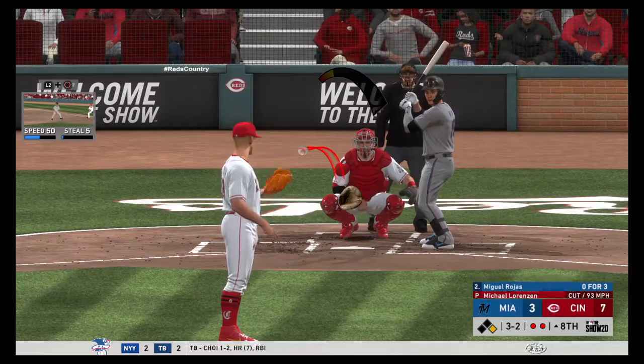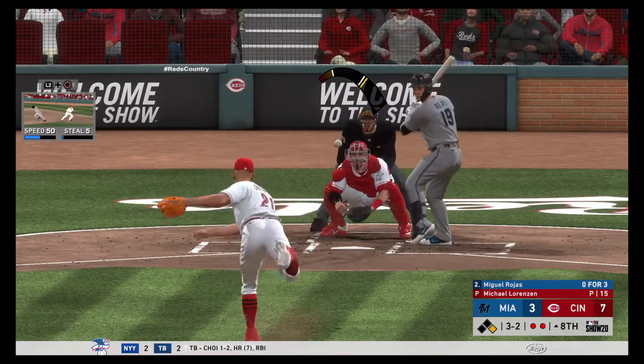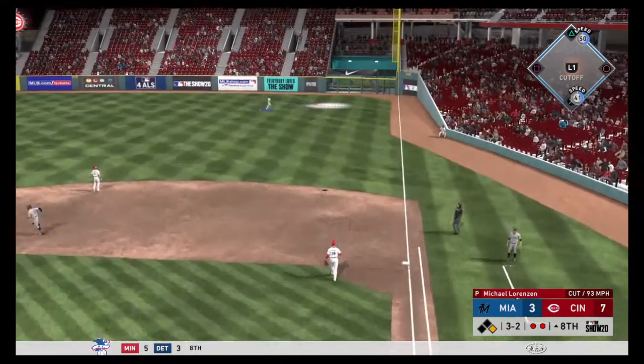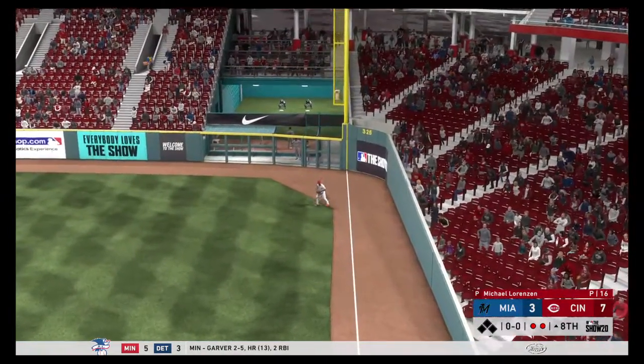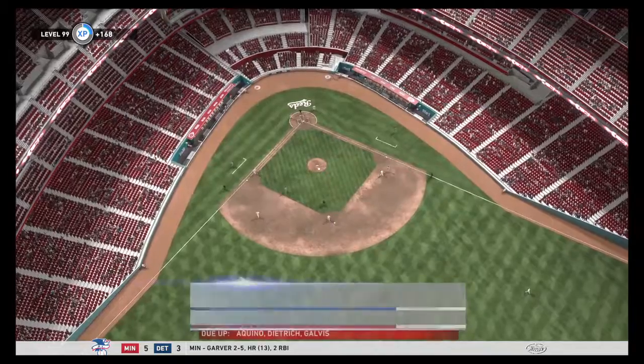Good spot for an RBI. Put the ball in play with the runner in motion. He could score all the way from first. High in the air down the right field line. And he will get there to make the running play, and that will end the inning.